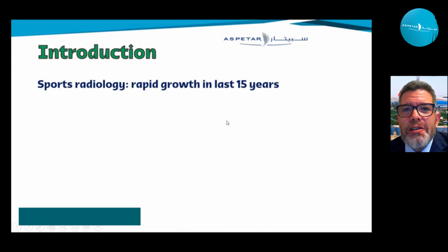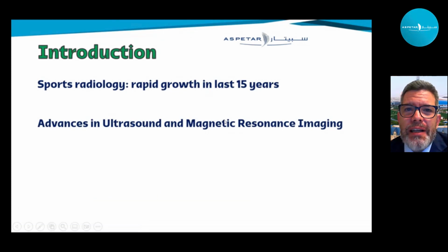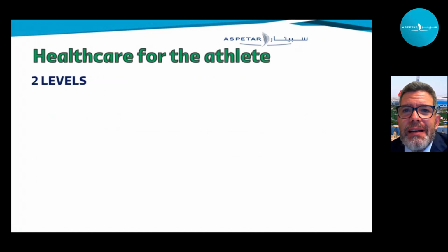So sports radiology, we know that it had a rapid growth in the last 15 years, basically because of the great advances in ultrasound and MRI. And we know that football medicine services are provided at many sports events and venues, even away from the traditional hospital and clinic setting.